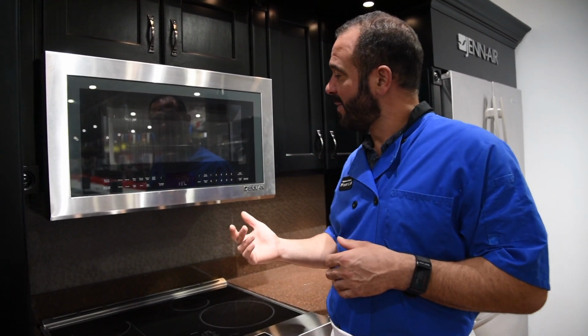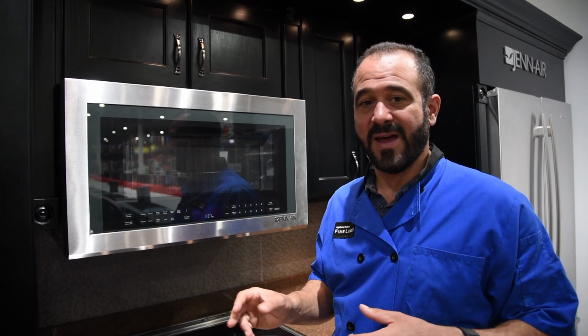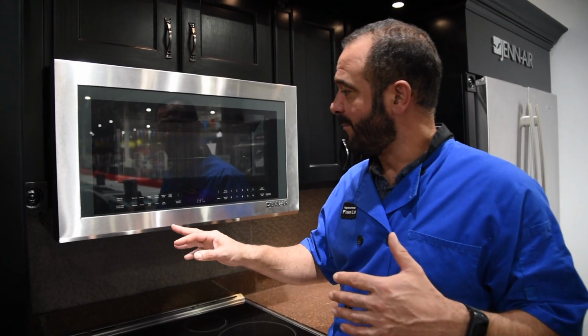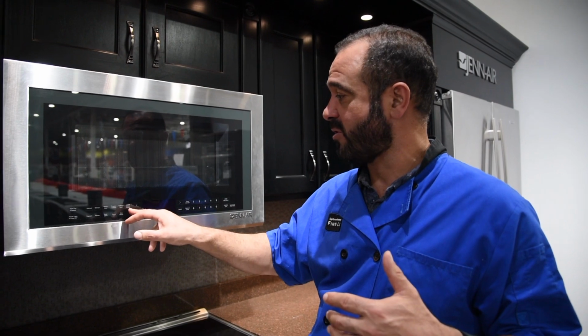What I love about this particular JennAir microwave, you've got 6 vent speeds. That very low speed is going to be nice and quiet and just kind of help move air if you're just doing something like a simmer. You've got great lighting, you've got all these different features, not just cook time.